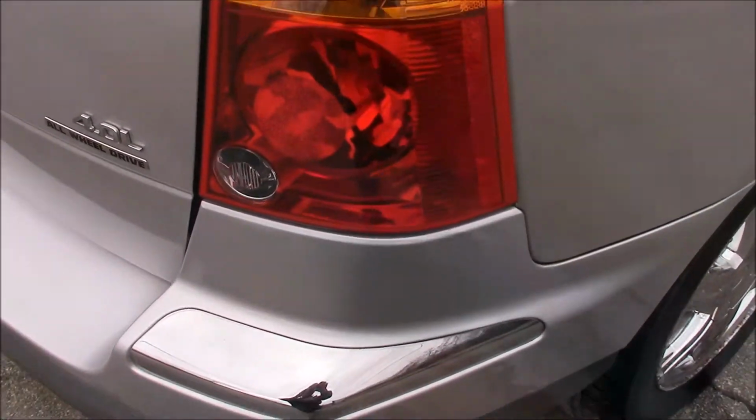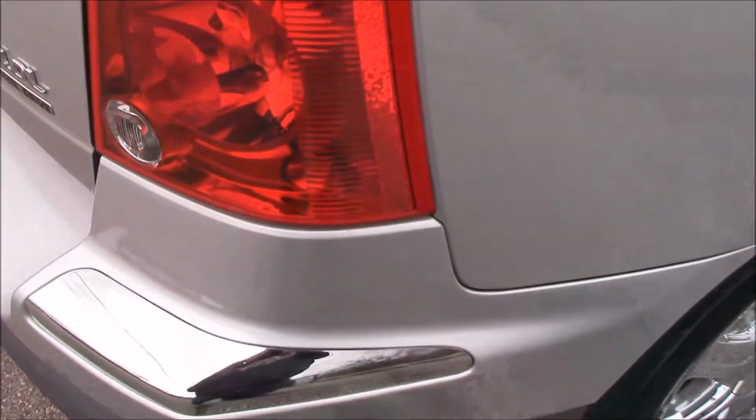Alright, let's take a look at our tail light here. You can see which is in good shape. Head on up to the roof. Again, we're in pretty good shape up top. One little dent. I'll show you towards the front. Should get a better angle on it from here. It's almost right in the middle. Right there.